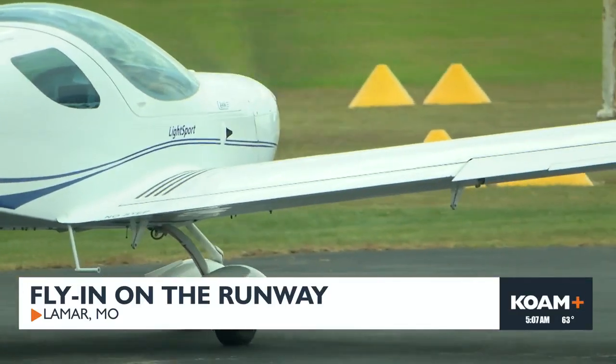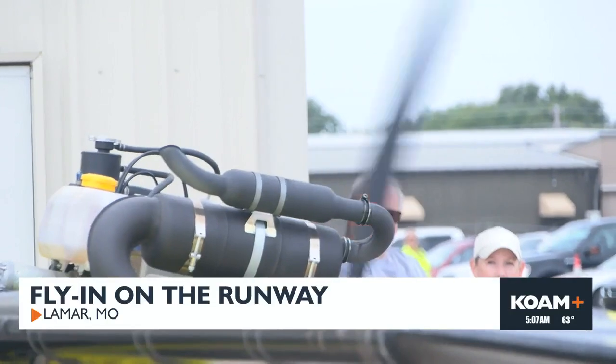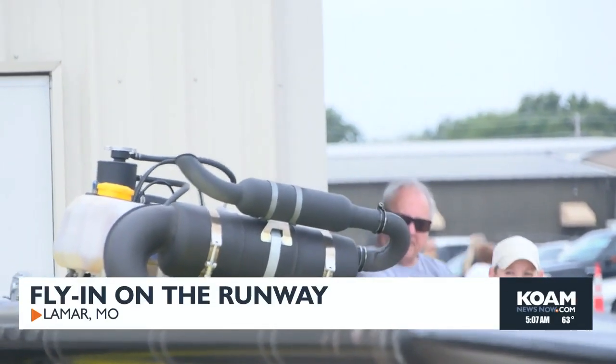Mayor Rick Olchin told us that another main purpose of the event is to emphasize the importance of the airport to the public. It is being underutilized. We do have businesses operating out of this airport that we didn't have before, and there's a potential here for that to grow even farther.